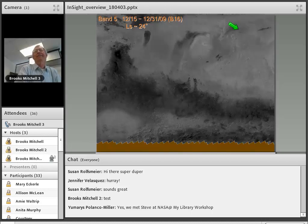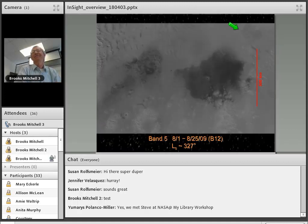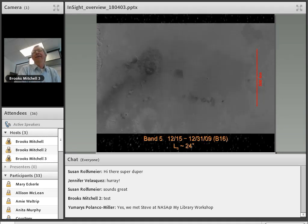And we come back, that first one was in August of 2009. This is in December of 2009. And you see that feature has gone away. And this is a closer up view of it. So this is one of these classic dark features that have been observed through telescopes since the 1800s. And suddenly it's gone. And we would have expected that it would have recovered by now, and the bright dust would have blown away, and it hasn't. It's still, 9 years later, it still looks like it does right there.